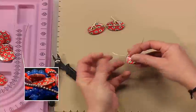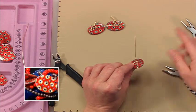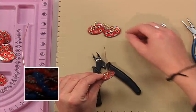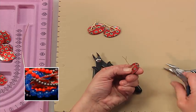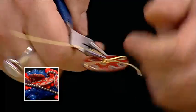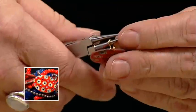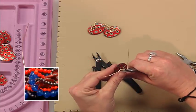Okay. And then with this end, I'm going to make just a loop. I'm not going to close it because I might want to open and close it to pop on my jump rings and things like that. So all you do then, like we usually do for a loop, you just bend it over, so it's like a 45 degree angle. Pop your pliers in, and then bring your wire around the pliers to make a loop. Now you can trim this first if you're confident that you know how much wire you're going to need to make this loop, but if not, make the loop and then trim it off after.